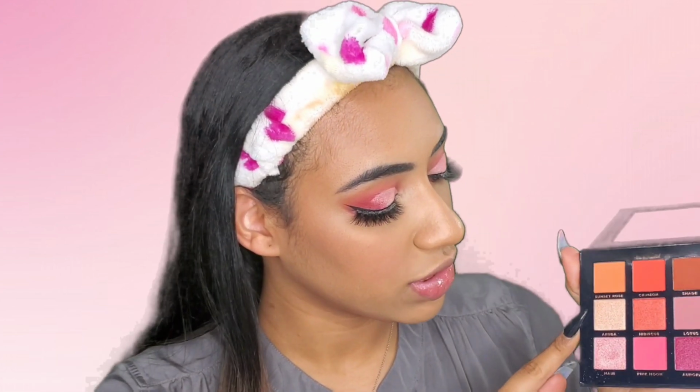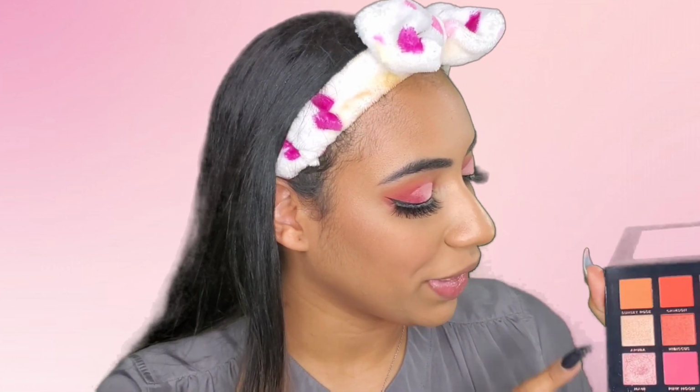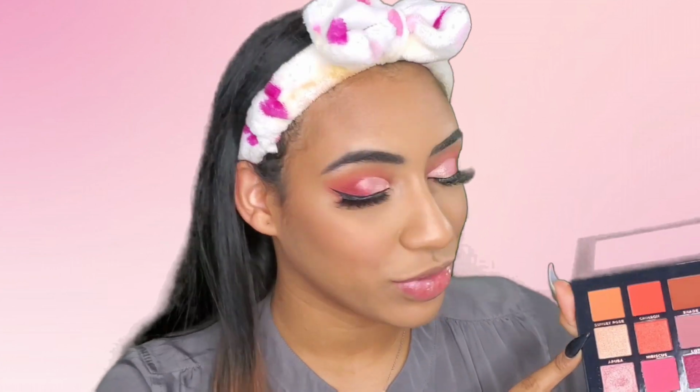And then for inner corner highlight, I'm going to take the shade called Aruba, which is on top of that lid shade Maui, and I'm just going to place that on the brow bone and the inner corner for highlight.